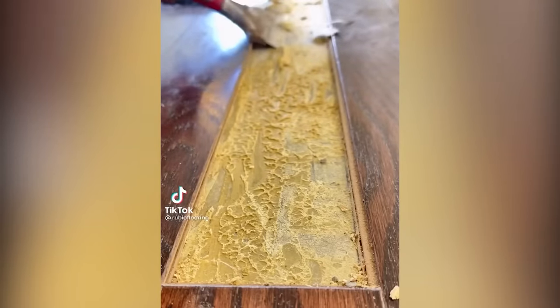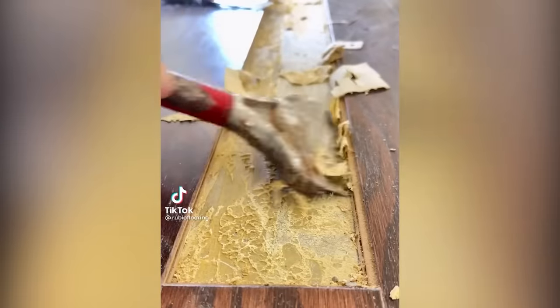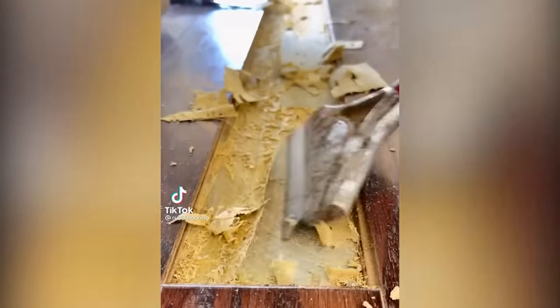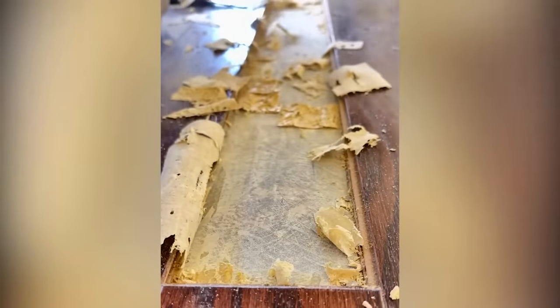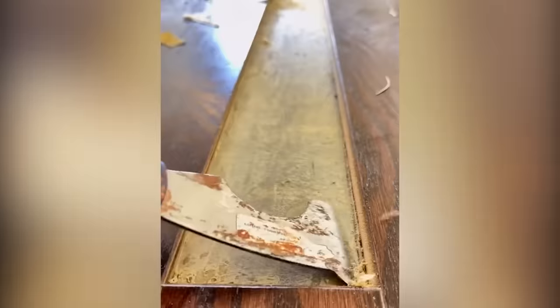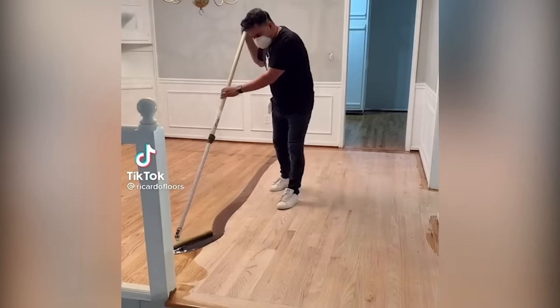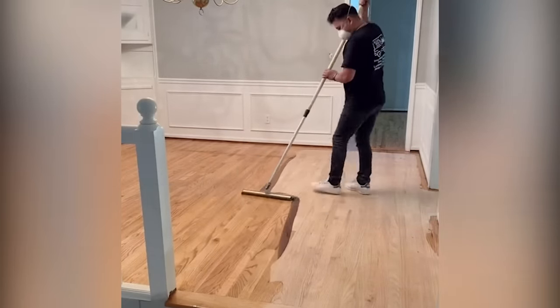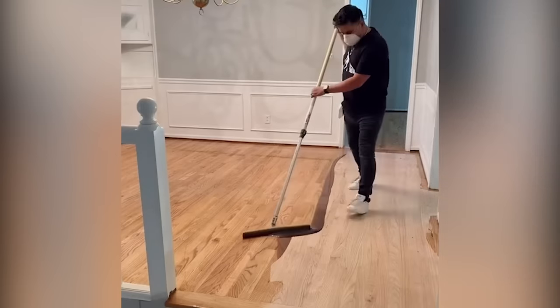Enjoy the sounds and visuals of this flooring job ASMR. Behold, this squeegee master applies a mixture of olive oil, white vinegar, and water to make this wooden floor shine.